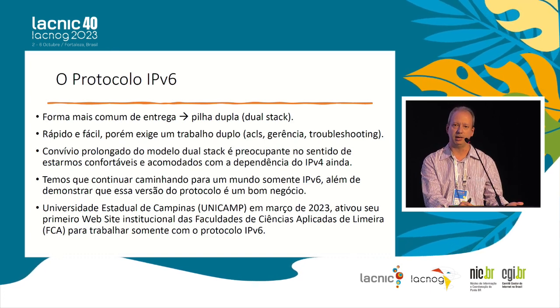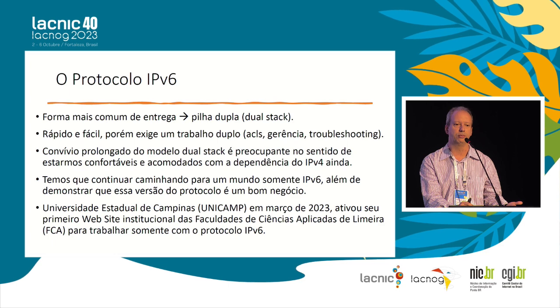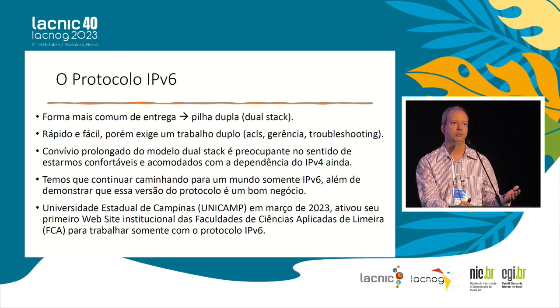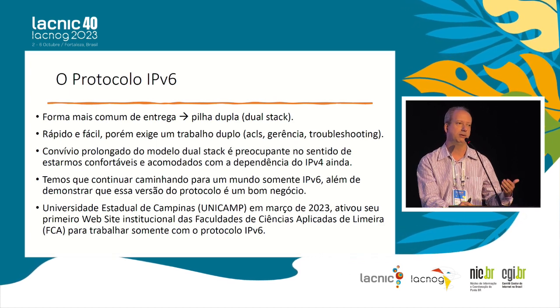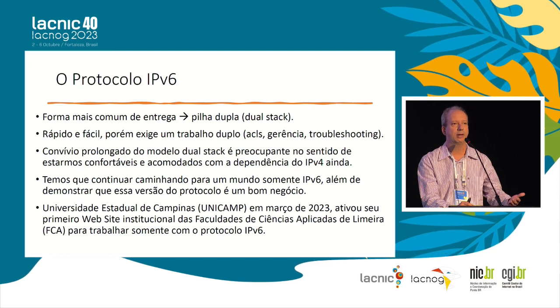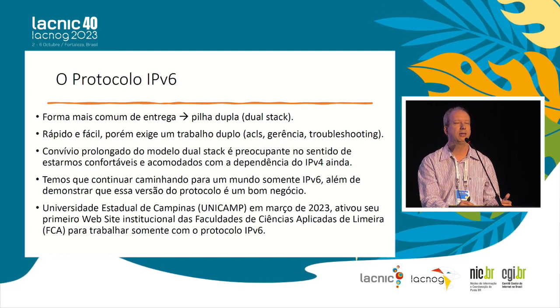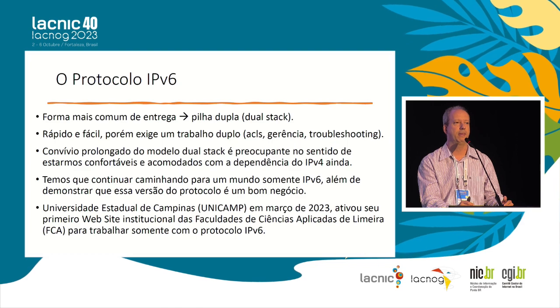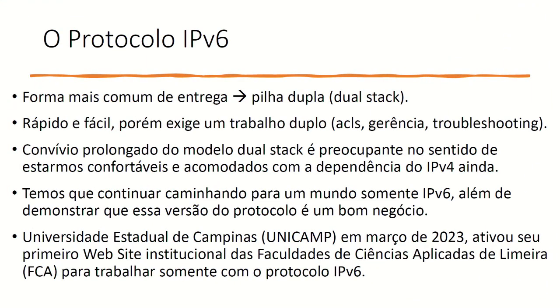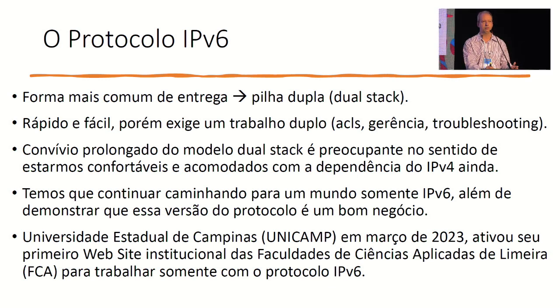We have the problem mitigation part that generates work, and we are duplicating efforts, and we need to use access lists for one and the other protocol. We have firewalls that need to be configured twice. So it's really work that sometimes ends up being a bit difficult to solve in the everyday work, because you have to implement the two scenarios at the same time.